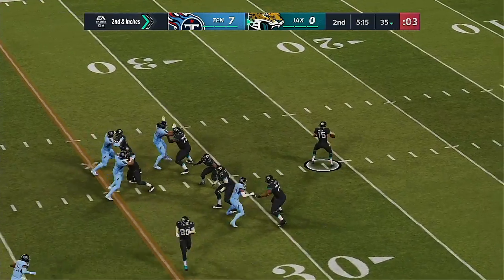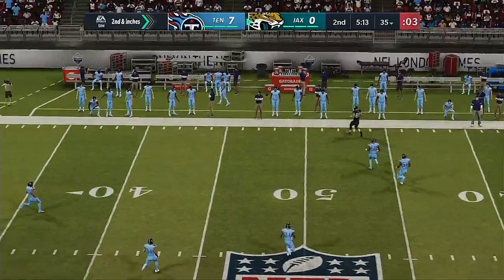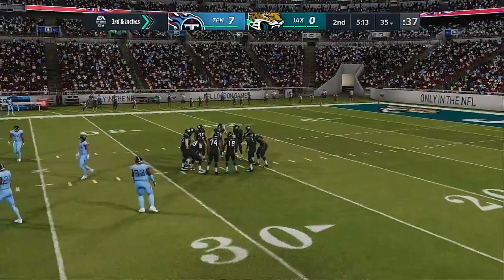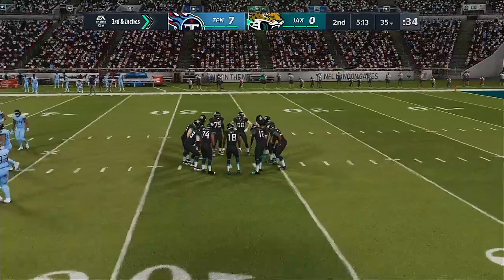They'll go play action here with Minshew. And his throw here is incomplete. He was trying to find his tight end, Josh Oliver. And now it's third down.